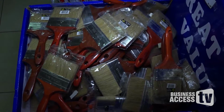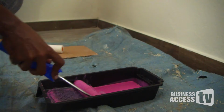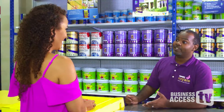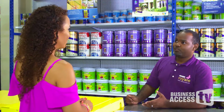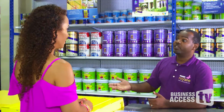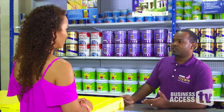You need to make sure that you have the right roller, your roller trays, and if it is oil paint, then you definitely need thinner. I know typically in Jamaica when it comes to water-based paint, everybody is always throwing water in the paint to make it stretch. But when it comes to Berger paints, you really don't need to thin the paint because the paint comes at the right consistency to give you the coverage.